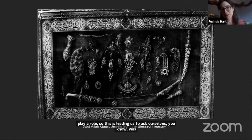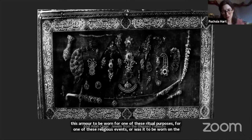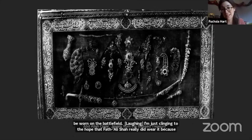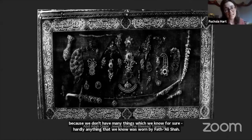I know, Arthur, you don't think it was to be worn on the battlefield. I'm just clinging to the hope that Fath Ali Shah really did wear it, because when I saw it and held it, that thought was very exciting, because we don't have many things which we know for sure. We hardly have anything that we know was worn by Fath Ali Shah. So that's just to show that arms and armour were in fact collected in a different way, but collected and displayed in Iran.